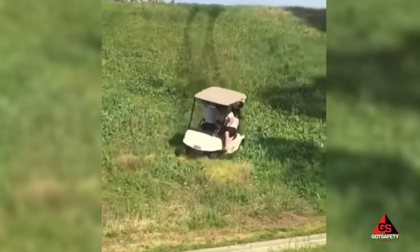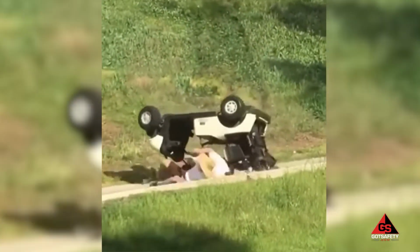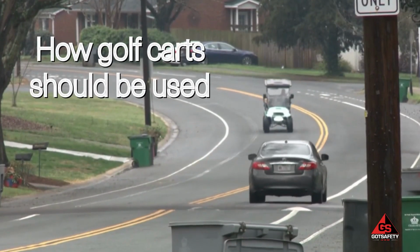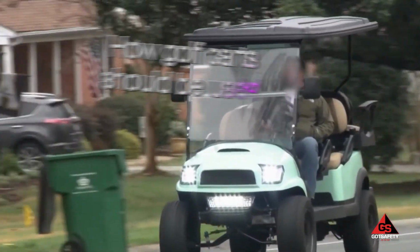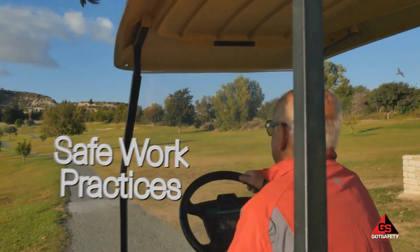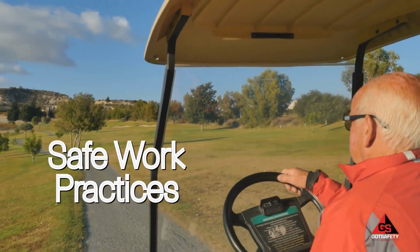But here's the thing. Just because they're small and easy to drive doesn't mean they can't be dangerous. A golf cart might not look like much, but when it's not used properly, it can cause real problems for both drivers and passengers. In this video, we'll cover how golf carts should be used, especially when it comes to public roads, the common hazards to watch out for, and the safe work practices that help keep everyone rolling along without incident. Let's get started.